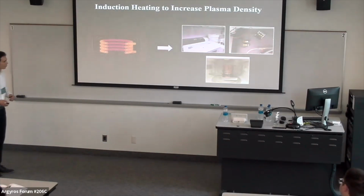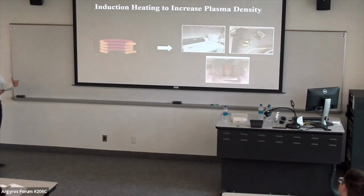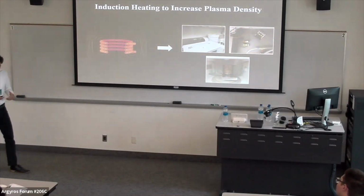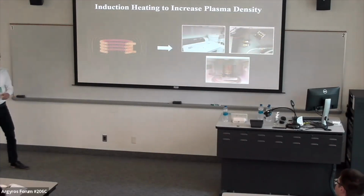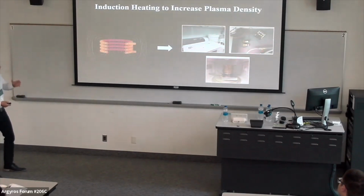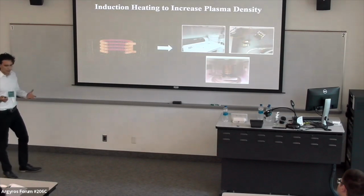So how this would work is I'd wrap the chamber in a copper coil, send an alternating current through it, and what this alternating current would do is produce an alternating magnetic field, which would induce a voltage in the plasma, which I hypothesize will increase the energy of these electrons and charged particles in there, creating more successful collisions, which is important for graphene growth. And this isn't theoretical. I've actually already set this up. It's just a matter of carrying out.